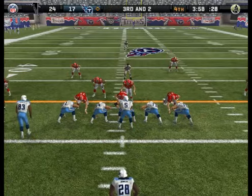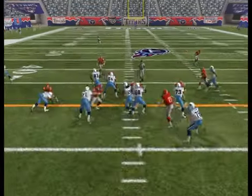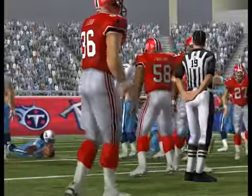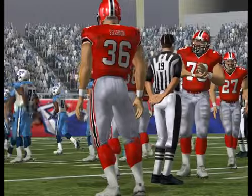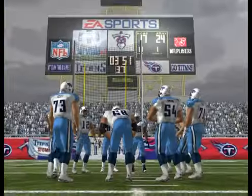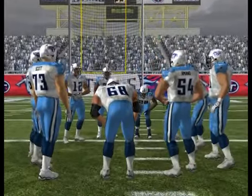You know what's coming. Screen. I think this defense looks forward to these third down situations because they've been stopping them today. That's some good stuff right there. You give it to your back, have them pull straight ahead for good yardage, and you get a new set of downs to work with.